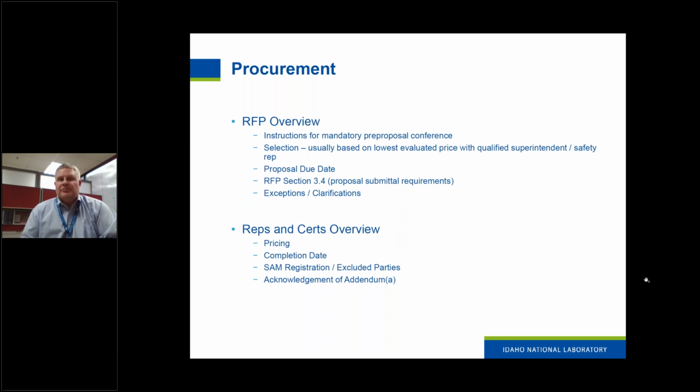Predominantly, as I said, we go with the lowest evaluated bidder that has a qualified superintendent and safety rep. And that's a little of what Sean talked about, going through that process of getting a qualified superintendent, going through an interview process, just making sure that the person who's going to be running the job is familiar with the safety requirements and the construction management requirements associated with the project.